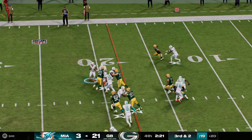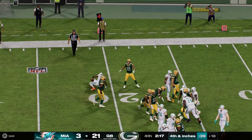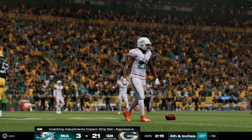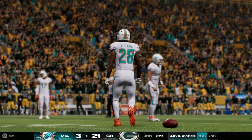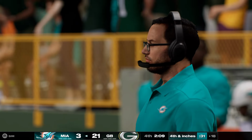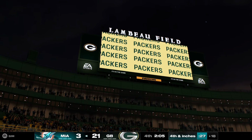On 3rd down, Achane. And boy, he is very close to a first down, but from where they're spotting that football, he's going to be a foot or so short. I'll bet they thought they had picked that one up because it was a 3rd and 2 call, and they got awfully close. Now we're at 4th and inches.